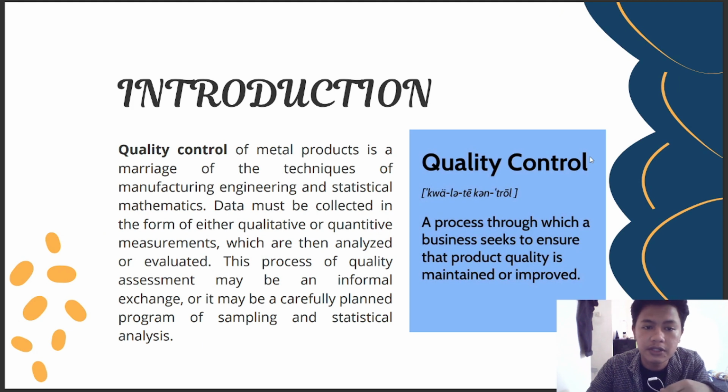First is the introduction. Quality control of metal products is a marriage of the techniques of manufacturing engineering and statistical mathematics. Data must be collected in the form of either qualitative or quantitative measurements, which are then analyzed or evaluated. This process of quality assessment may be an informal exchange, or it may be a carefully planned program of sampling and statistical analysis. On another side, you can see what quality control is. Quality control is a process through which a business seeks to ensure the product quality is maintained or improved.